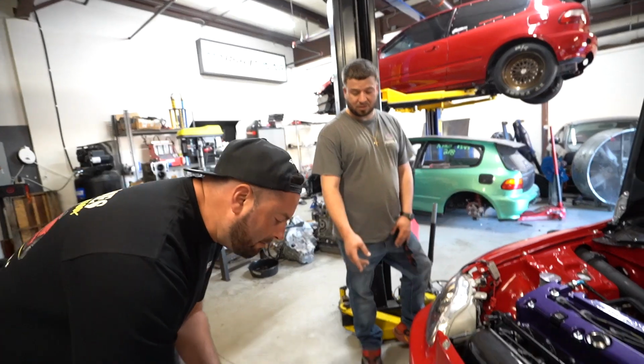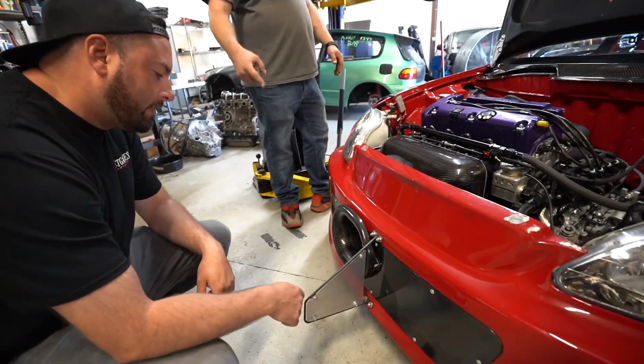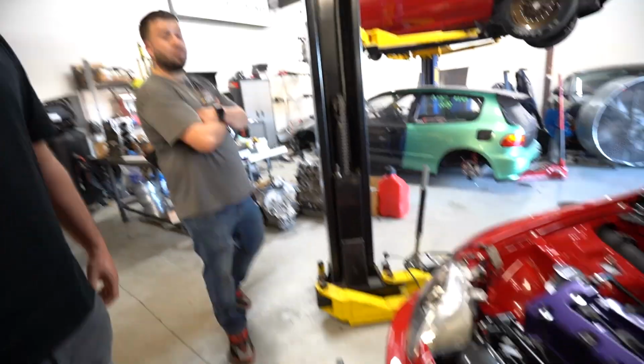Oh, so this isn't an aerodynamic thing. No, this is so that when I cross the finish line, that's when the beam's going to hit. Nice. Yeah. It's a full four-piston engine.